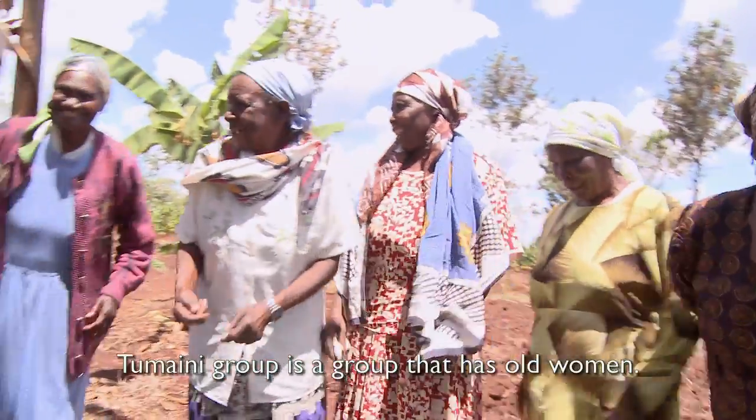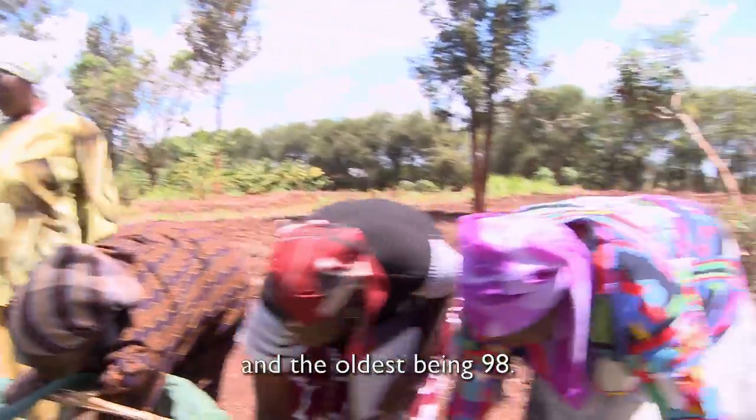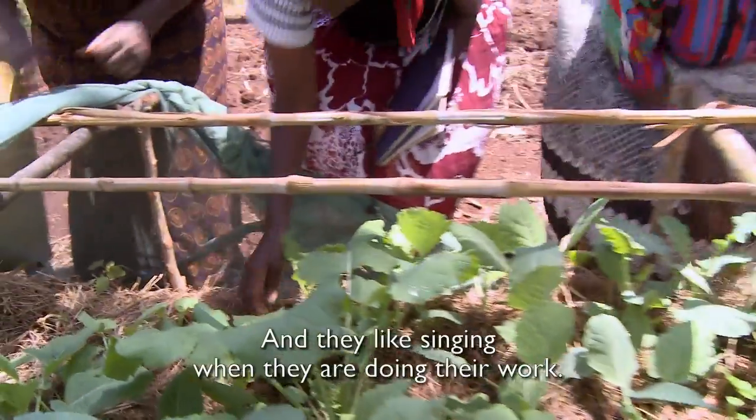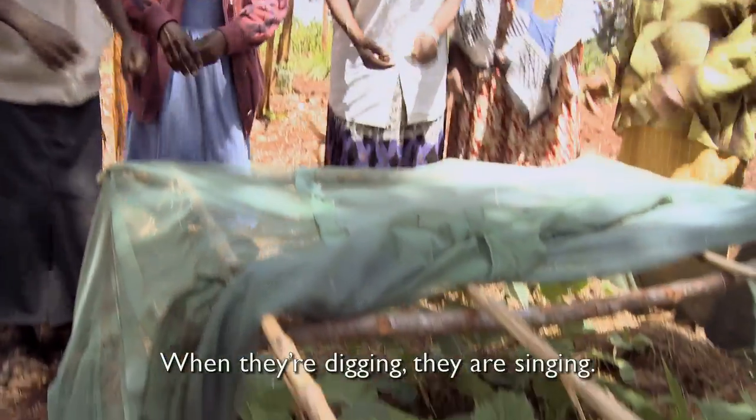Tumaini Women Group is a group that has old women, the youngest being 68 and the oldest being 98. And they like singing when they are doing their work. When they are digging, they are singing.